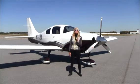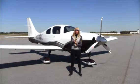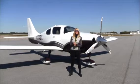This is a serious transportation machine, and we want you to be safe in it. So Columbia School is included in the price. You got to see it up close and personal, folks. It's gorgeous. So come on out to Piedmont Triad International Airport in Greensboro, North Carolina.